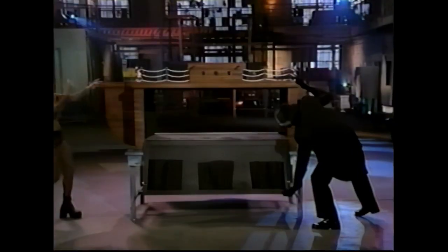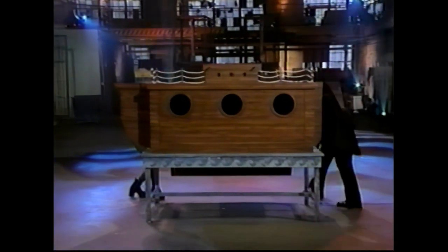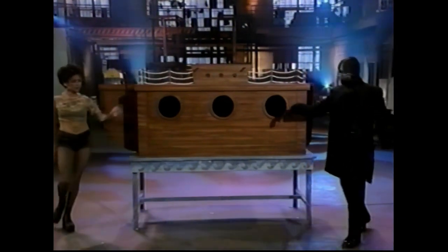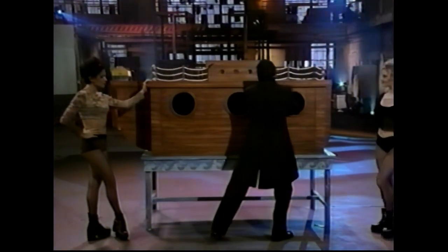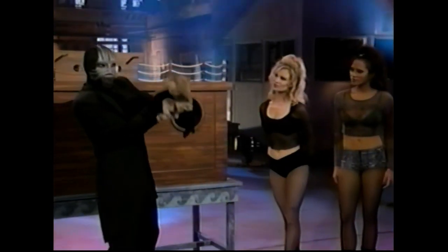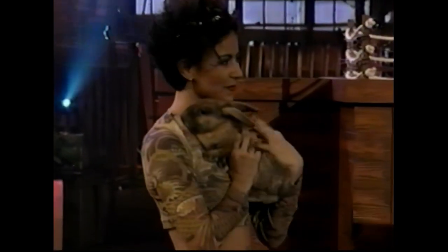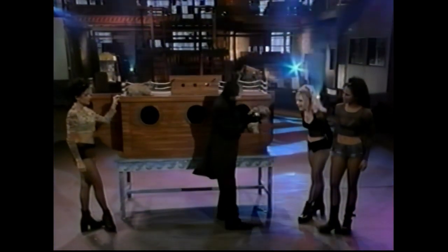The front door is closed, then the back panel. A few magical gestures, and he reaches inside one of the Ark's portholes. What's this? Looks like a little rabbit. He reaches inside again. 2 by 2, just like Noah.